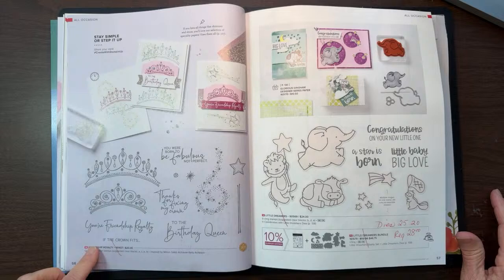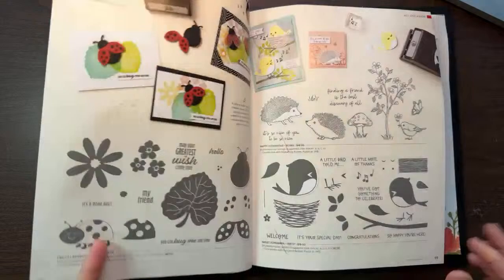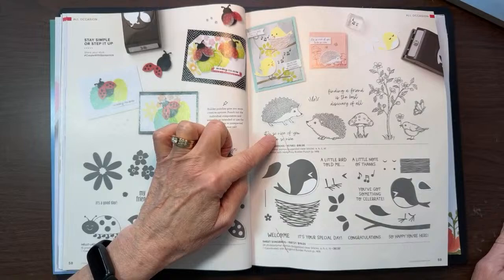Friendship Royalty is retiring. Little Dreamers is retiring. And the dies have been marked down from $28 to $25.20. Just a couple dollars, but every dollar counts. Hello Ladybug is retiring, along with Happy Hedgehogs and the Sweet Songbirds. Those stamp sets are going away.